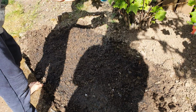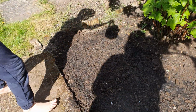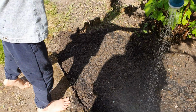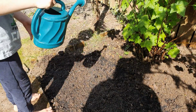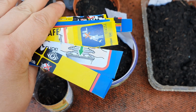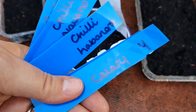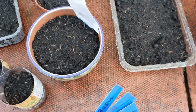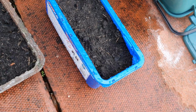Excellent. Where is that water? There we go, that's plenty. I've just cut up the lid of the laundry detergent thing to make some little labels, and I'm just going to pop these in rather than getting these all wet.